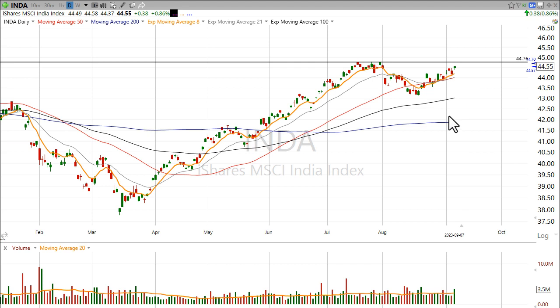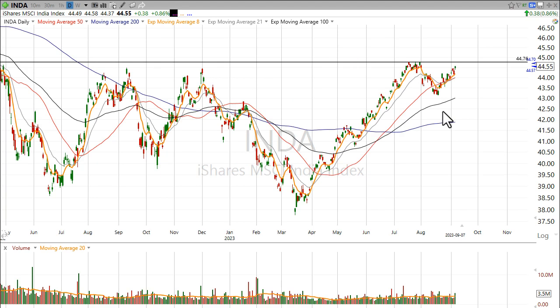Now, this doesn't move a lot, so I think it's probably more or less for a long-term position trade or that kind of thing, not really a swing trade idea. But if you're looking to diversify into maybe other countries that you can't exactly buy their stocks because they're not listed on the NASDAQ or whatever, definitely check out the INDA ETF and look for that breakout above 44.75.